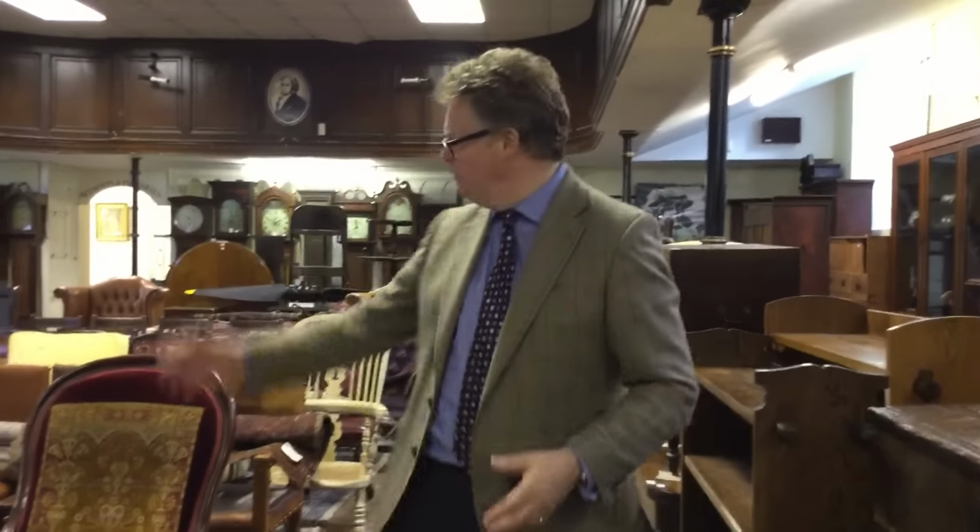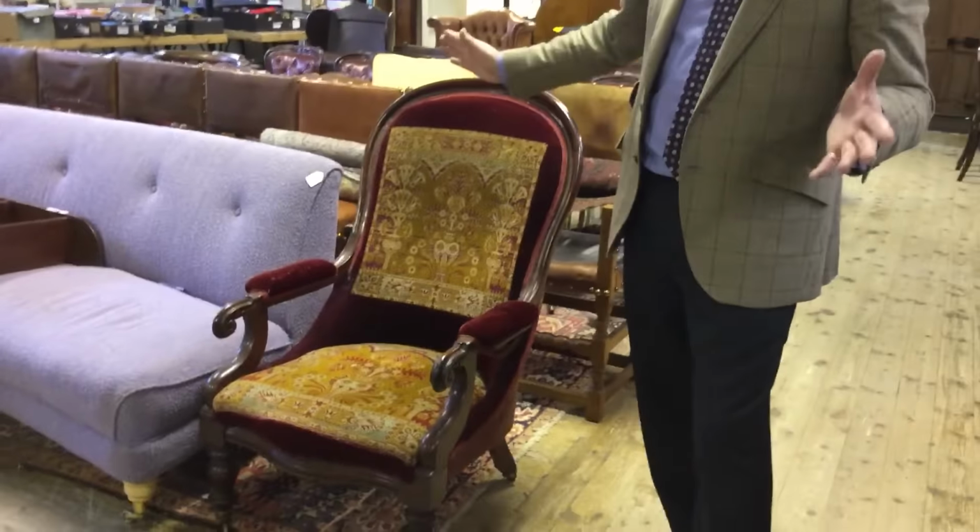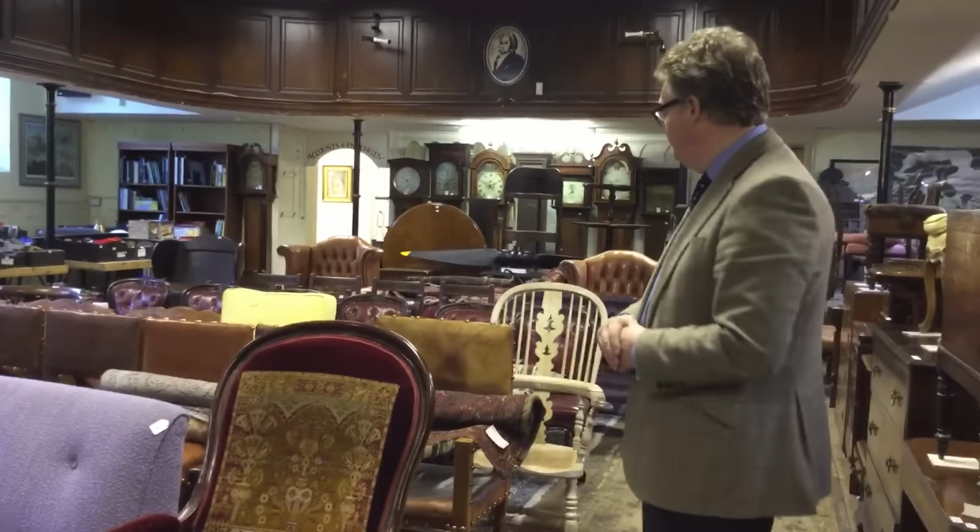Again, coming up here, we have lots of chairs. These are unusual. Lovely to see a pair of these. The other which is obviously at the far end there. Lovely Victorian with their original upholstery. £500-600 the pair. Not too expensive when you consider it.